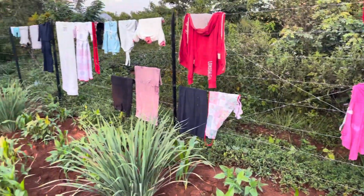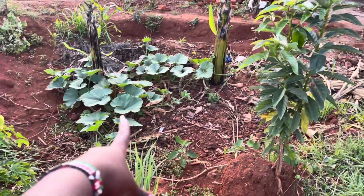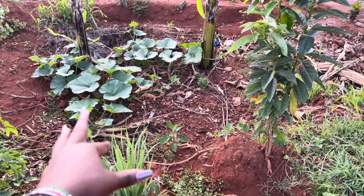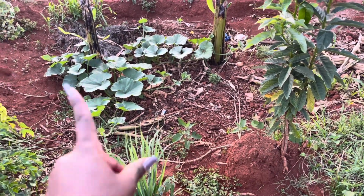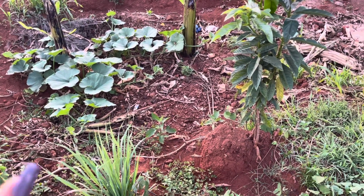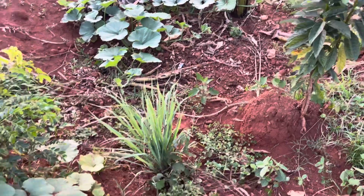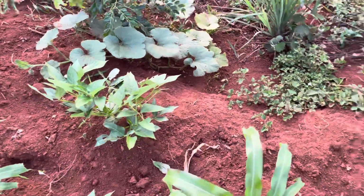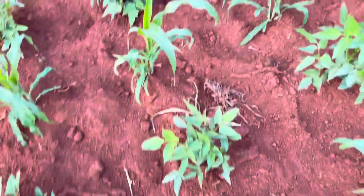So that's the neighborhood. And then here, that is malenge, mboga malenge. We have two types. We have that one and there's another one. I don't know what to call it, but yes, this is the village for you. Another one is near here. Very nice.